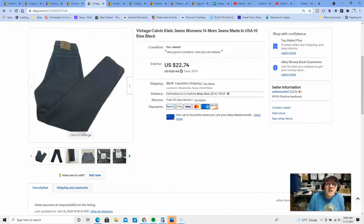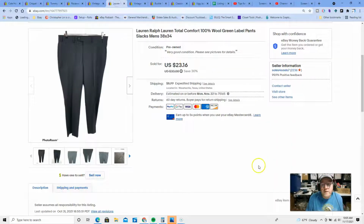All right, next up in our list of brands that sold, we have number 5, a pair of Ralph Lauren wool slacks, men's size 38 by 34. I have noticed an uptick in what I would classify maybe as back to work clothing. I know Kevin, aka the Thrifting Lounge, has been talking about this. He's on our podcast, the Reseller Roundtable.